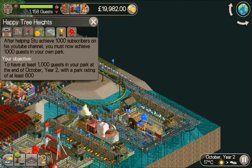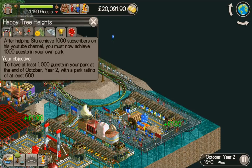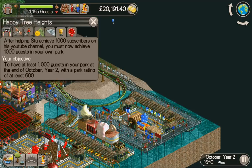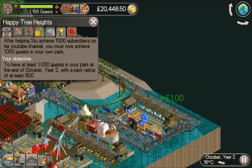October year 2, we've got over 1,100 guests in the park. We've got the dreaded red arrow next to the guests. That means the guest numbers are falling considerably. So we needed 1,000 guests in the park. We've got more than that. We've got enough of a buffer. We haven't got to worry. We've only got 2 weeks to go.